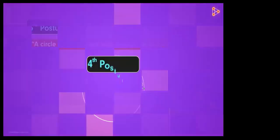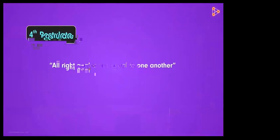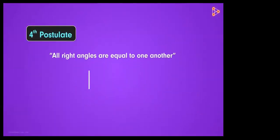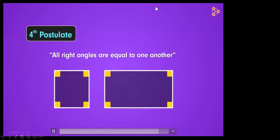The fourth postulate says that all right angles are equal to one another. Look at the square and a rectangle. We see that all the interior angles of the rectangle and the square are right angles. Therefore, an angle from a square will be equal to an angle from a rectangle.